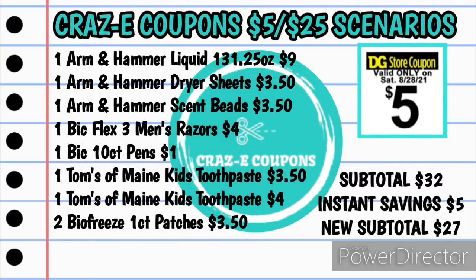Alright, so for this next scenario, we're going to take advantage of the Arm & Hammer Instant Savings. So when you spend $15, you'll instantly save $5 at the register. So we want to make sure that our subtotal is at least $30 in order for that $5 off $25 to work. So you're going to want to pick up 1 of the Arm & Hammer liquid laundry detergents, 131.25 ounces for $9, 1 of the Arm & Hammer dryer sheets for $3.50, 1 of the Arm & Hammer scent beads for $3.50.